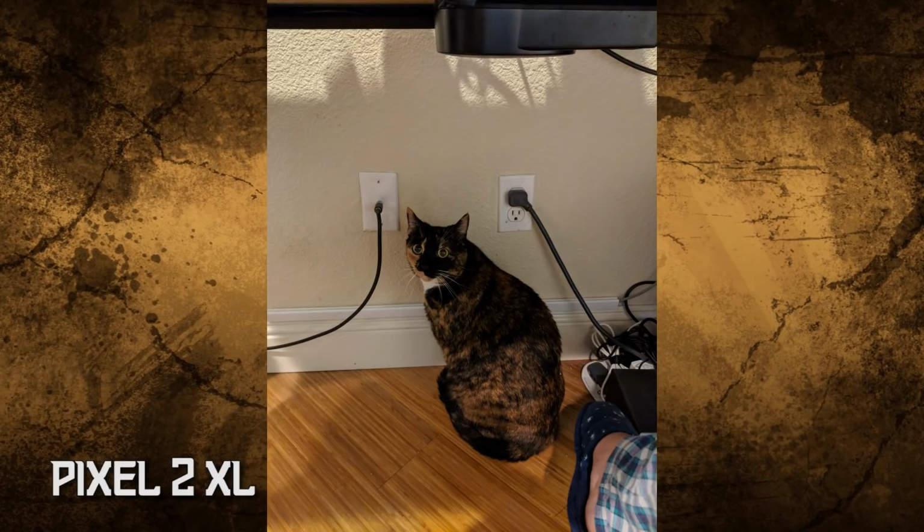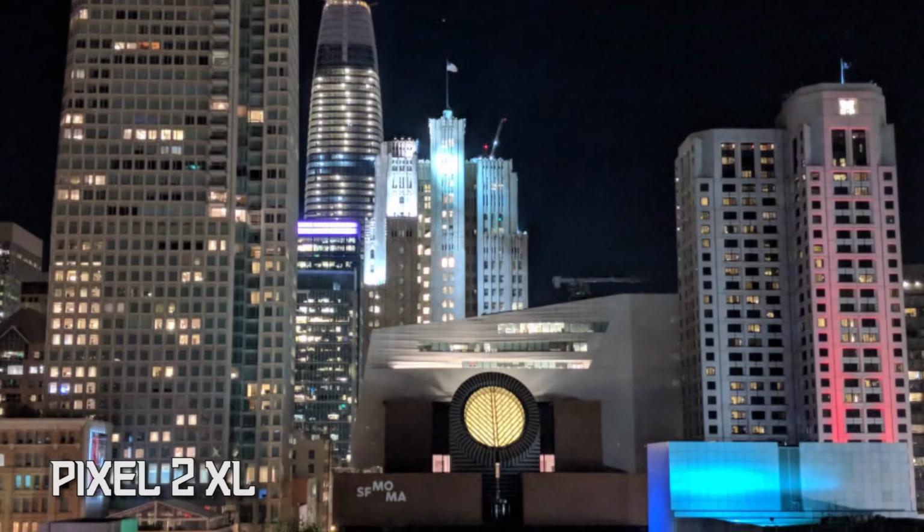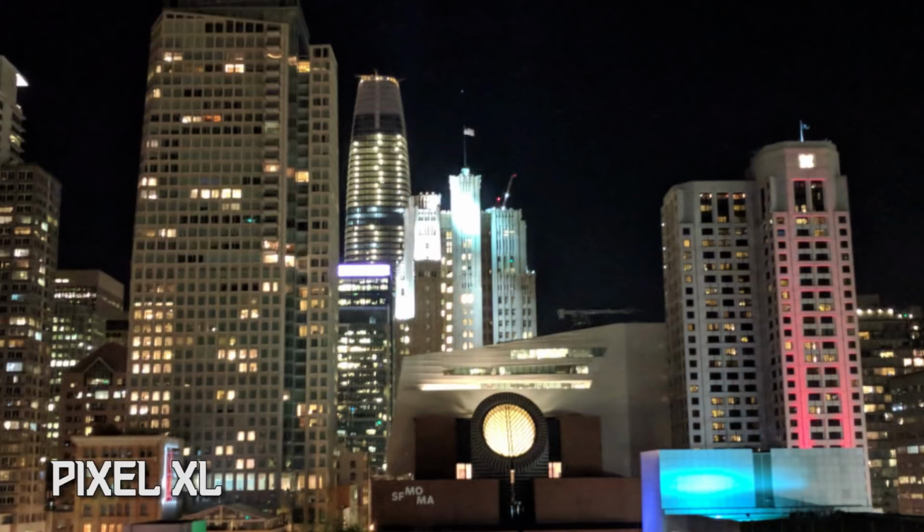You can see the cat fur in the darkness. You can see the cat fur in this very, very dark setting where it looks like daylight. It's crazy. And then I took this into the city at night to the Metreon in SF MoMA. When I took a photo of the cityscape, you could see little details in the windows, instead of it being blown out like I would originally get with the Pixel XL, for example.